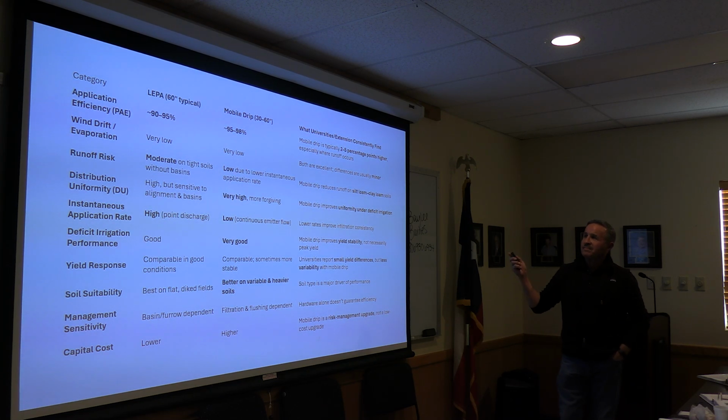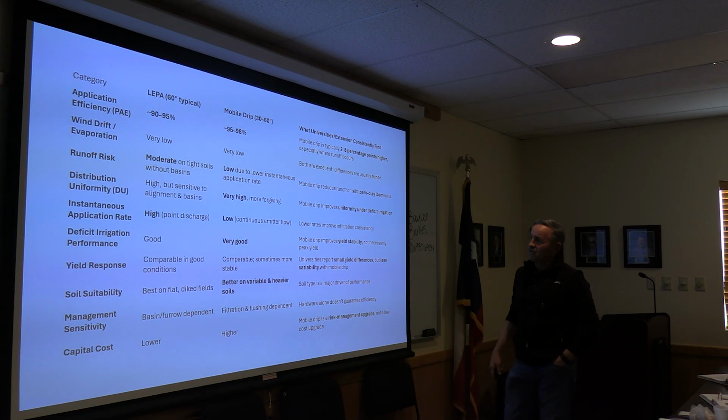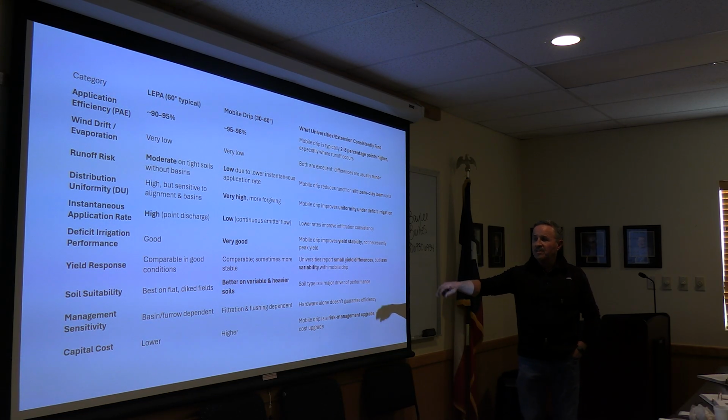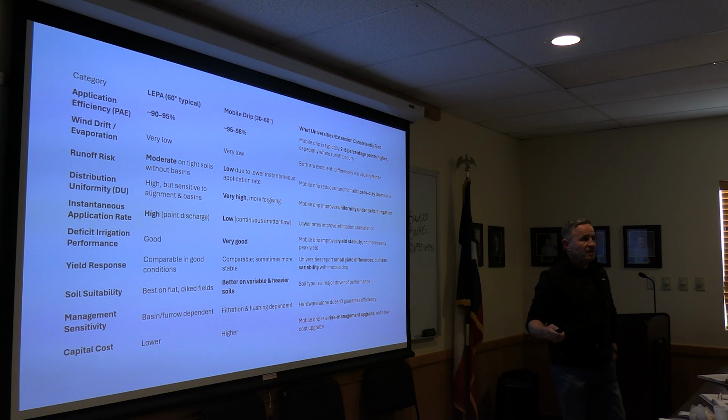Runoff risk: moderate with LIPA, low with mobile. We'll just go through the others. Deficit irrigation performance: good with LIPA, very good with mobile drip. Yield response: they're comparable. Capital cost is one thing that stands out. On mobile drip, it's going to be considerably higher than it is using LIPA.